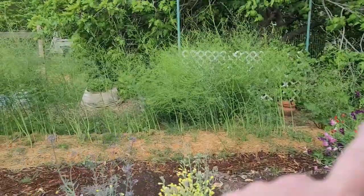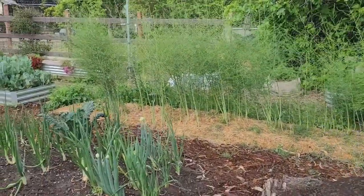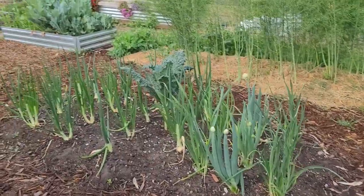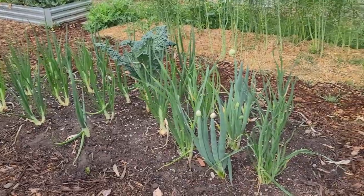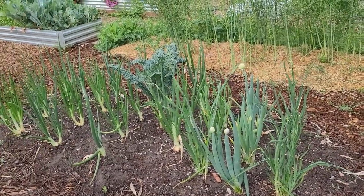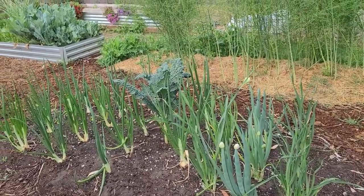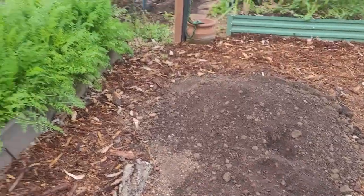There's our asparagus across there. We finally let it go to fern because we've been eating on it for a few weeks. These are some of my onions. They're starting to go to seed, so I need to get them out of the ground. They didn't bulb up like I wanted to, but I recently heard that adding phosphorus may help with that. So, and then we got some more compost that needs to be spread out here.